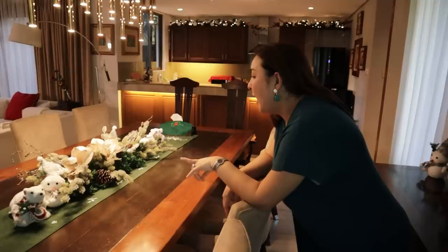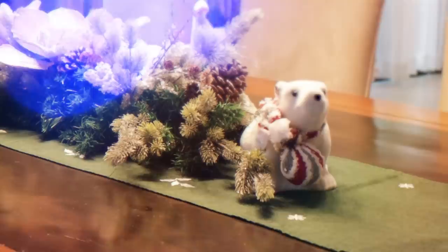Okay, so we continue the theme here with the snowman and the polar bears and the garlands that we have touches of white. So that's why I chose also the balls. Hindi naman mahal tong mga balls. I think you have this in every department store. Basta gusto ko siya meron parang snow effect.